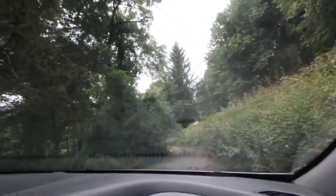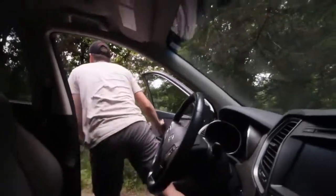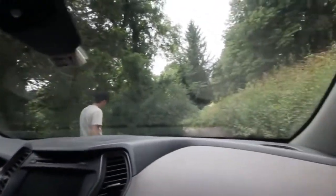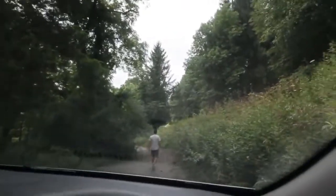One second, I need to get out of the car. Check. Is this the road we're supposed to go down? Yeah. Watch out for killers. There goes Stephanie. I remember I said that one time when we went to Buttermilk Falls again. Guys, I'm a little scared. We might actually die. I have no service and we're in the middle of nowhere.